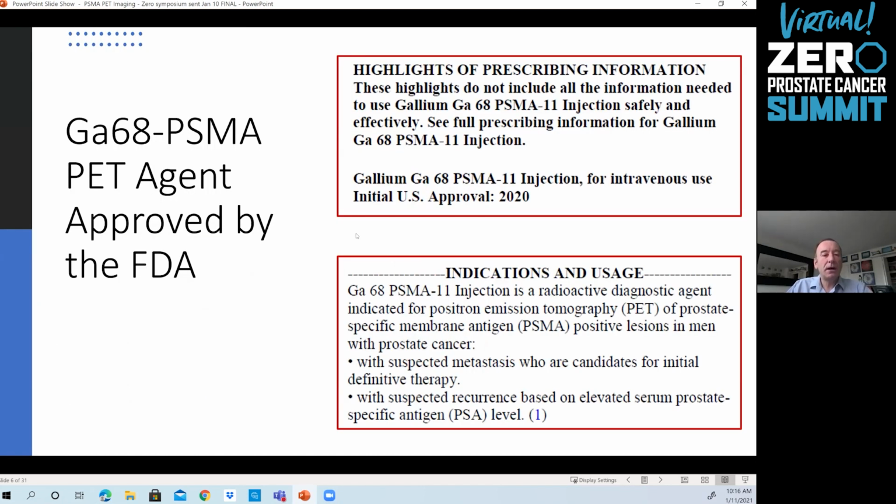As many of you might know already, last month in December, a new agent, gallium-68 PSMA, was approved by the FDA for imaging with PET-CT. That's a major breakthrough. And here, what's important, I want to point out what the indications are for PSMA PET imaging. It's indicated, as per the FDA label, in patients with suspected metastases who are candidates for initial definitive therapy. What does it mean?